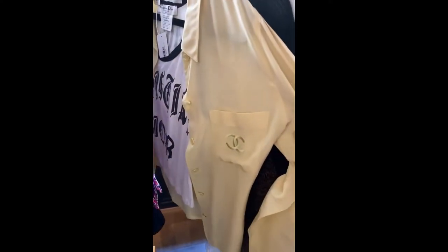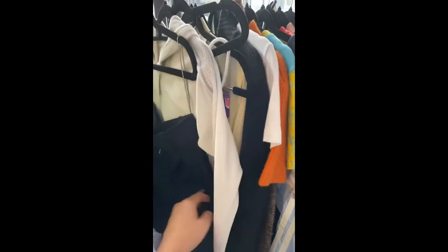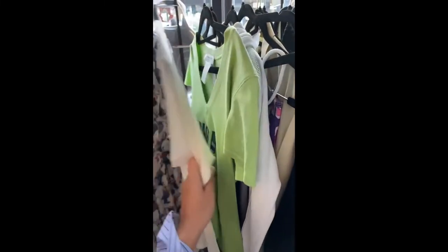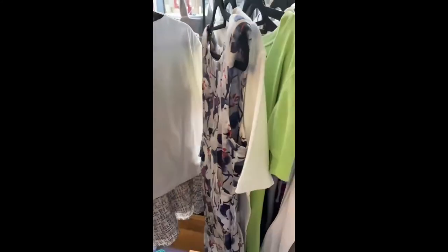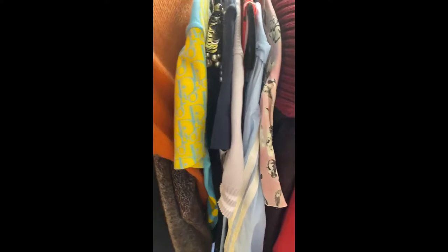We've also got this Chanel silk yellow shirt. We've got a sports white jacket. And then the rest is Dior, guys. We've got a Chanel dress and a Dior top. So I'm going to show the orange one.